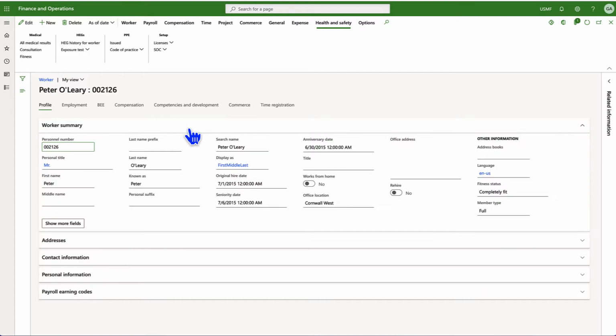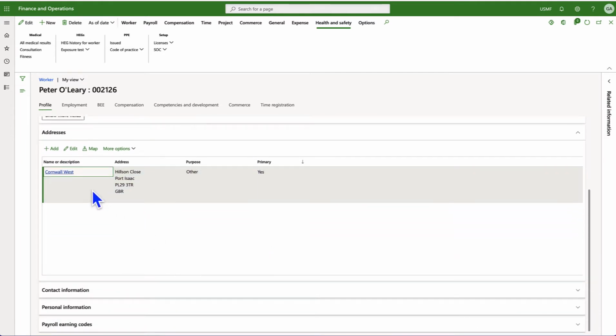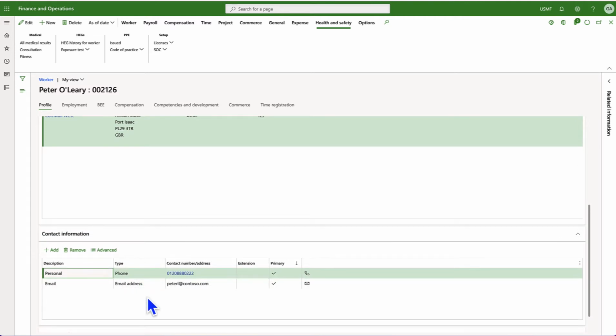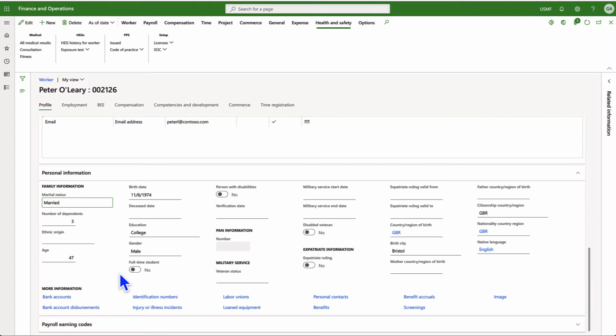So looking at the worker summary, Peter was hired in 2015. He does not work from home. He's located in Cornwall West. Peter's address information, this is where he lives. His contact information shows his phone number and email address, and other personal information. For example, we have links to his bank accounts, his identification numbers, and all of the other typical information that you would find in a human resources file.